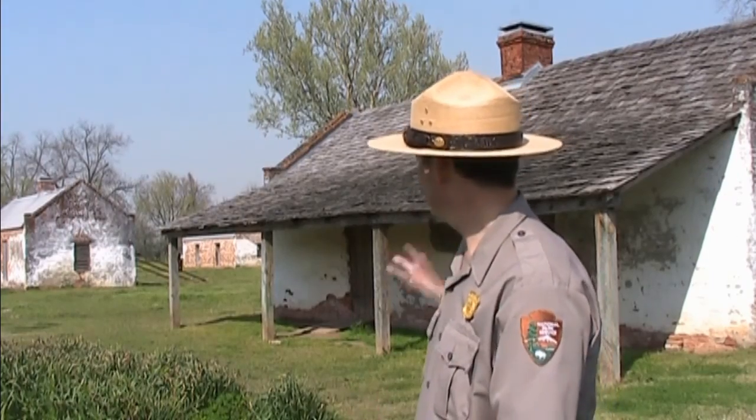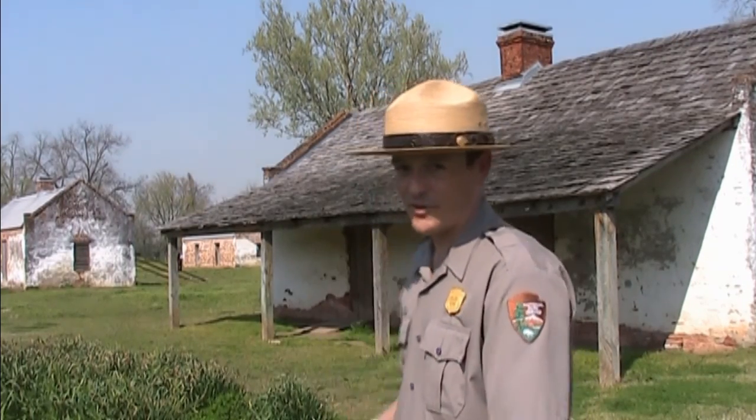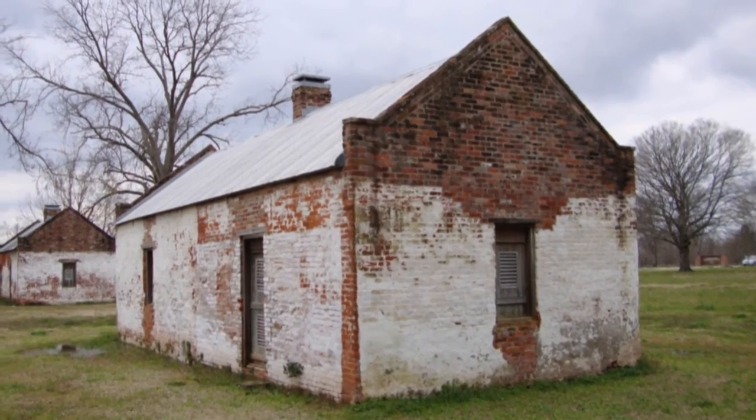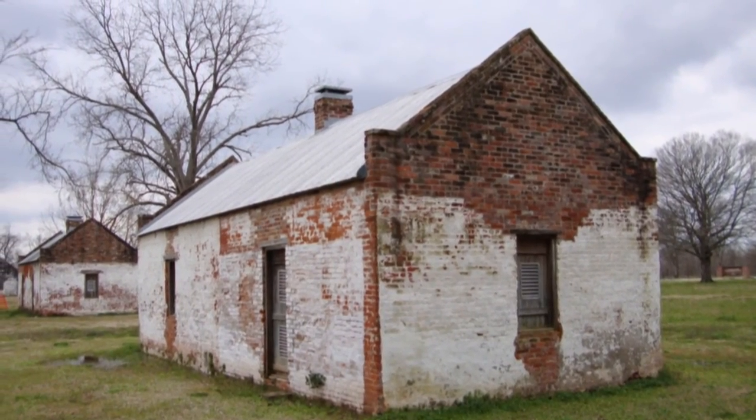Behind me, you can see one of the remaining brick slave tenant cabins here at Magnolia Plantation. Now, the first people to live in this building were slaves. But for most of the history of these buildings, just like at Oakland, they were the homes of sharecroppers and tenant farmers. And we're very fortunate today to have some folks who actually lived in these buildings with us. So rather than me talk about the building, I'm going to let members of the Randolph family share with you their experiences growing up in these buildings and growing up here at Magnolia Plantation.